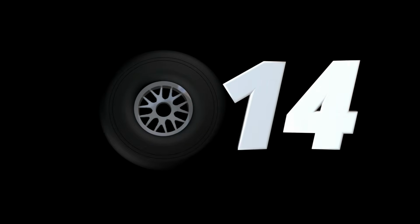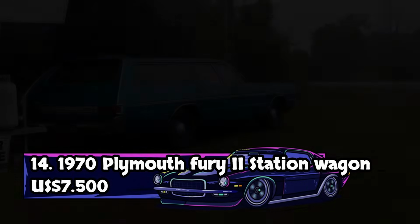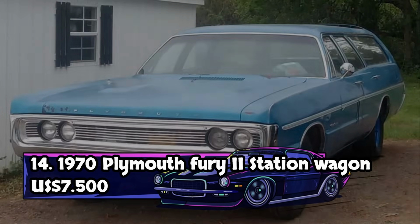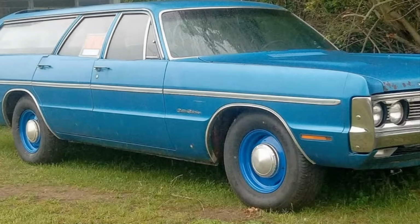Number 14. This 1970 Plymouth Fury 2 suburban station wagon, offered at a firm $7,500, is a rare survivor that blends vintage family hauler styling with classic Mopar engineering. Located in Gloversville, New York, this long-roof Fury has reportedly been in storage since 1979 and presents as a solid project car with excellent potential.